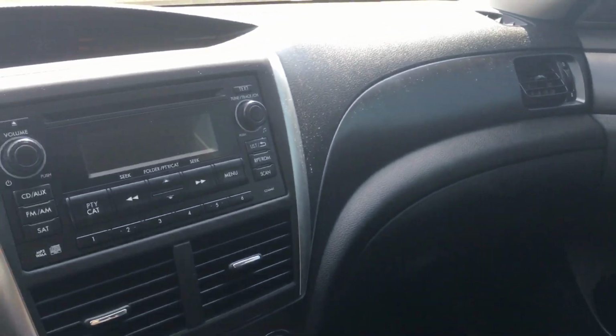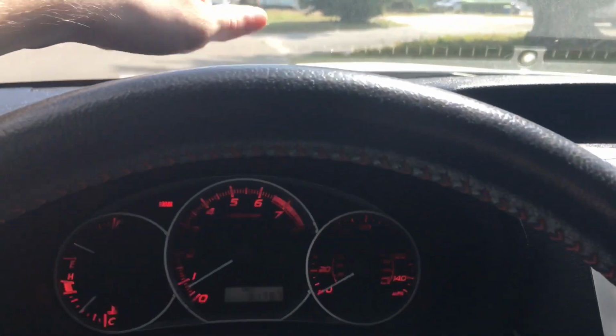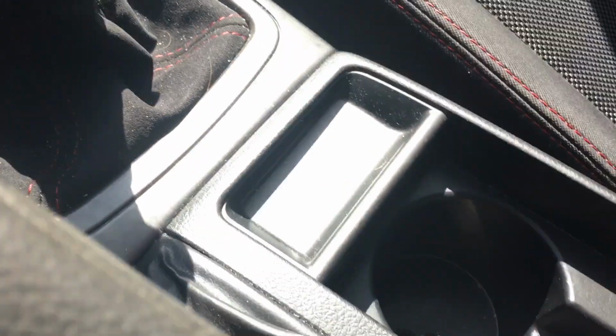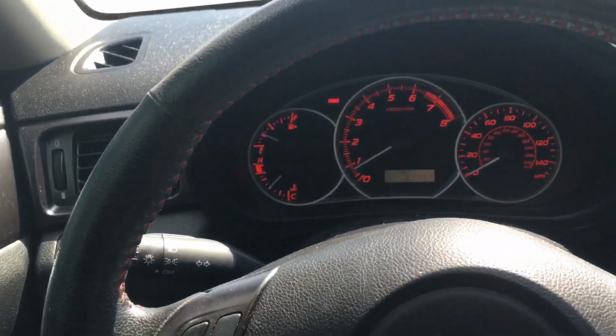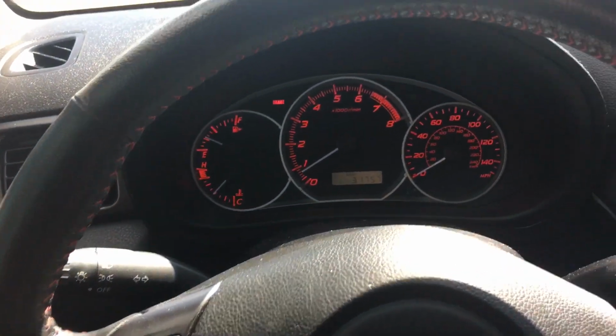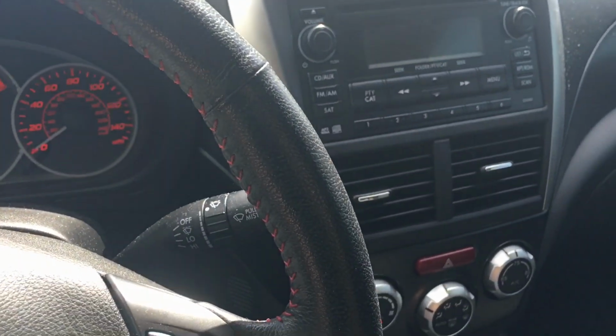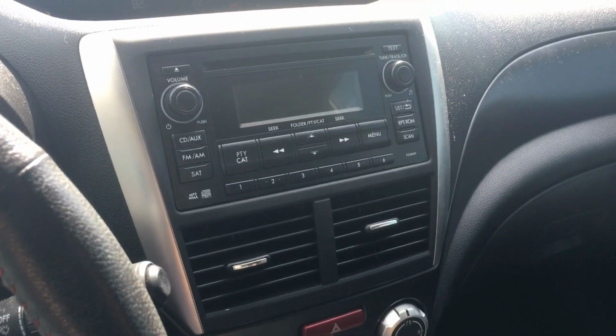So first off with the interior. Interior quality is not very good. It is hard plastics pretty much all around the dash, center console, doors, hard plastic. It is pretty much an economy car interior, since this car is essentially just based off of a regular Subaru Impreza. So that's something to consider when you're buying one of these cars.